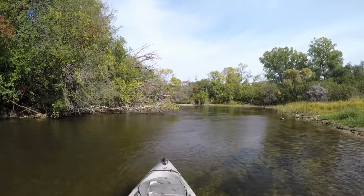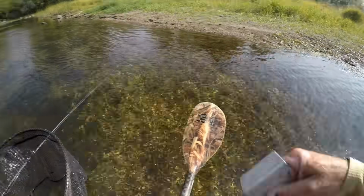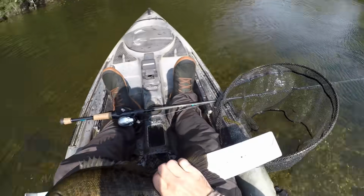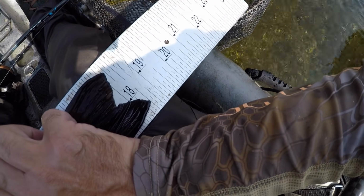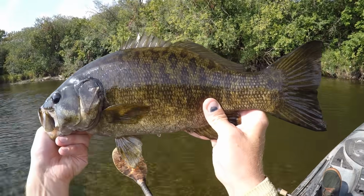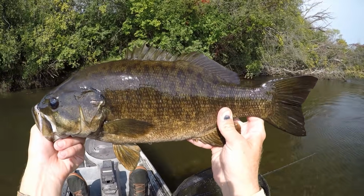I was hoping I'd find at least one more. Up here I missed a really nice one a couple of bends back on the river. So yeah, that one makes up for that one that I lost. About 18 and probably a half if I stretch them. Nice chunky fish. Get some good light on that guy.